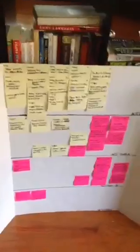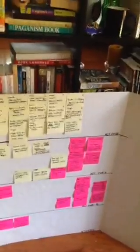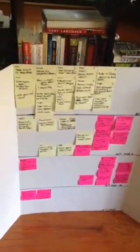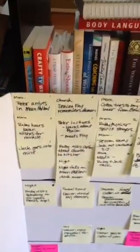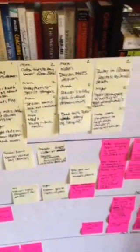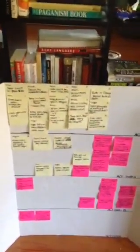This is a storyboard, and I'm a pantser, so that means that when I sit down to write, I just kind of go by the seat of my pants. But eventually the story needs a plot, and that's where the storyboard comes in. This one is for a horror novel I'm writing. I basically write out the beats for each scene, and I put them in order on here. The pink ones are scenes I still have to write, although this board needs to be updated because I'm working on rewrites right now.